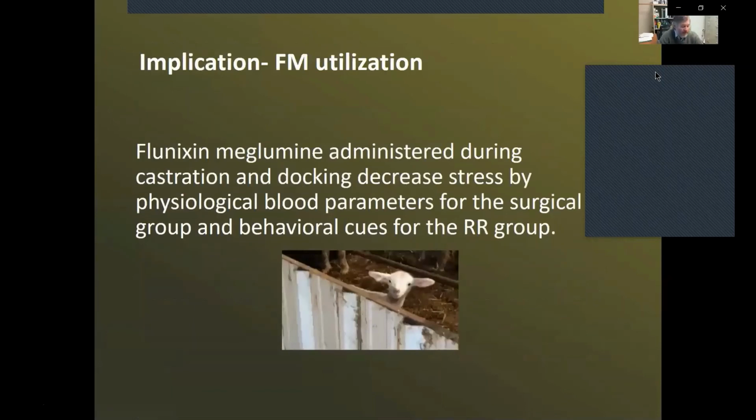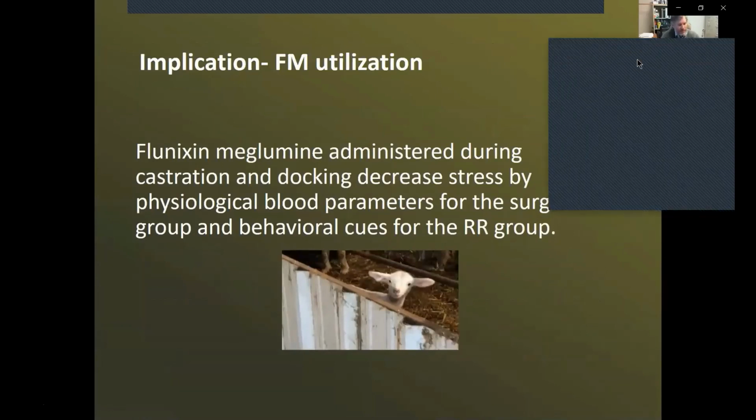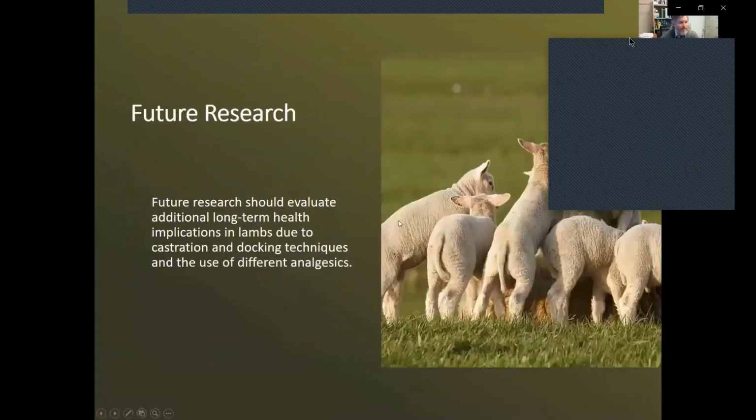But for those response variables that were elevated, once again, more behavioral stress for rubber ring castration and more cortisol-related stress for surgical castration, for those lambs that had an increased level of stress, Banamine, or flunixin meglumine, did decrease those concentrations or those behavioral responses. So it did appear to be beneficial for castration and docking.